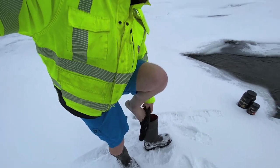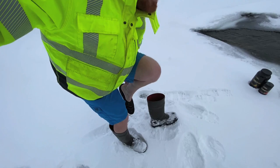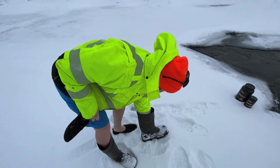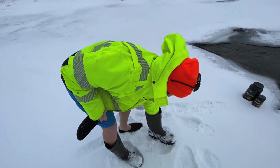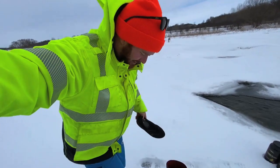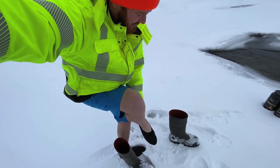Ugh. Gotta love putting boots on with no socks. Now my feet are all freaking sweaty. Sticking to everything. Oh yeah, good time. Good old Dunlops, love them. Oh, this is gonna be a chilly one. Whew. Come on, feet, get in there.